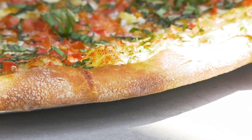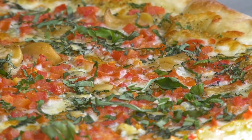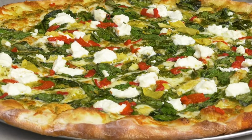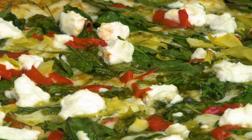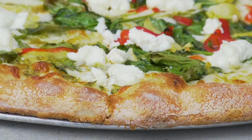It's the Surfrider. It's got the flavor profile of garlic, basil, tomato. We like big, bold flavors here at Surfrider, so it's also got gorgonzola and our in-house made white sauce. And then this is our pesto spinach delish. It's got artichoke, roasted red pepper, mostly like a veggie deluxe with pesto and ricotta on it. Spinach, roasted red pepper, very popular.